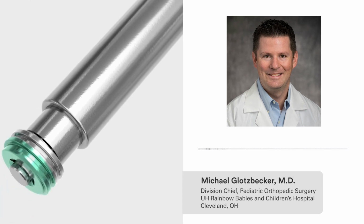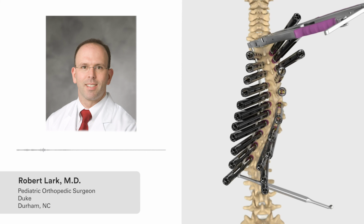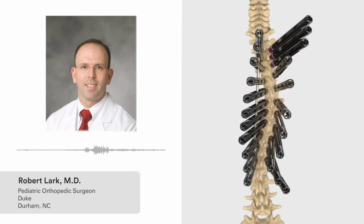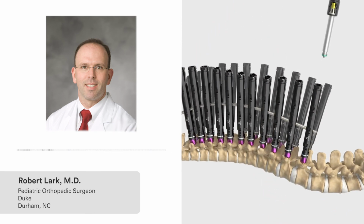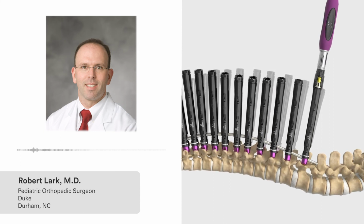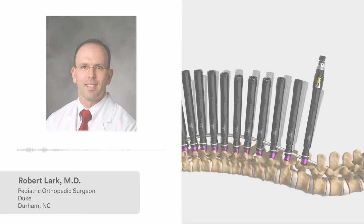I'm a big believer in direct vertebral derotation techniques as opposed to en bloc, and I think one of the hallmarks of this system is it allows me to have towers in place after screws are in that we can fine-tune after the initial correction has been made, and gives you instant real-time feedback of where the axial plane is going to end up.